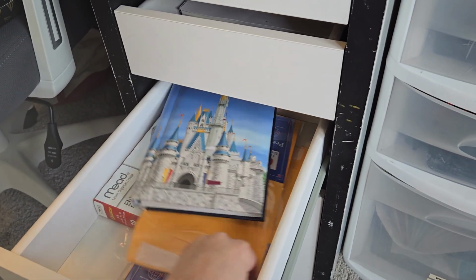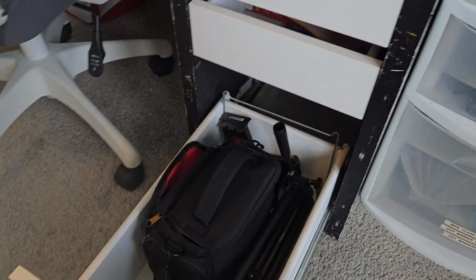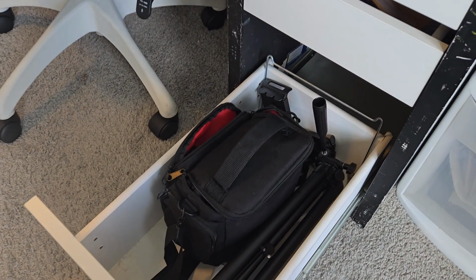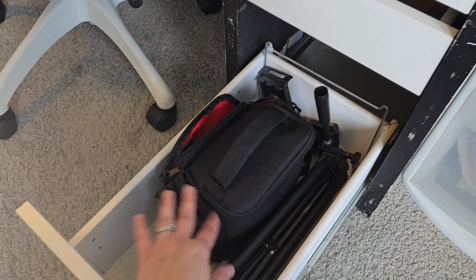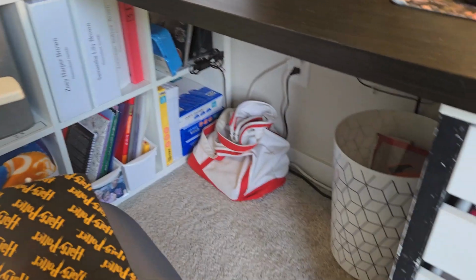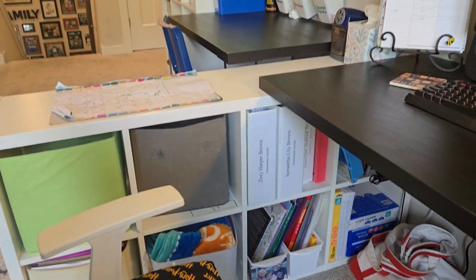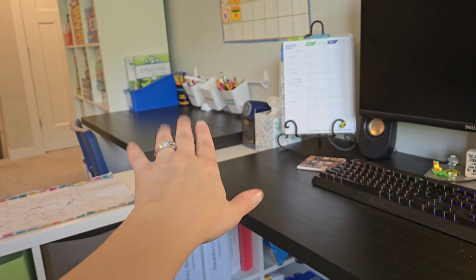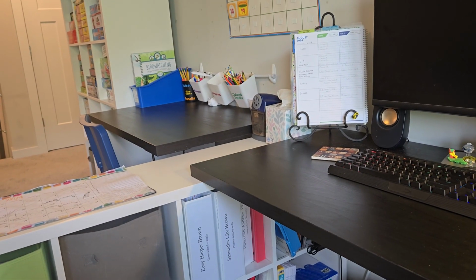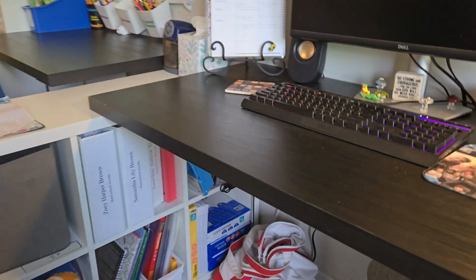I've got more envelopes and then my address book here. Down here is all of my camera stuff. This is a problem because my son likes to get in there and cause all kinds of mischief. So I might have to move that. Under my desk, this juts out, which I really like because it separates my desk from my daughter's, but then she's still close enough to me where we can put the book right here and we can both do her lessons together.